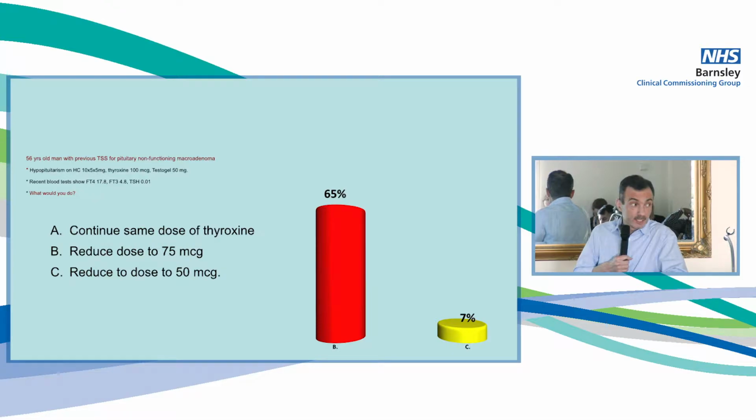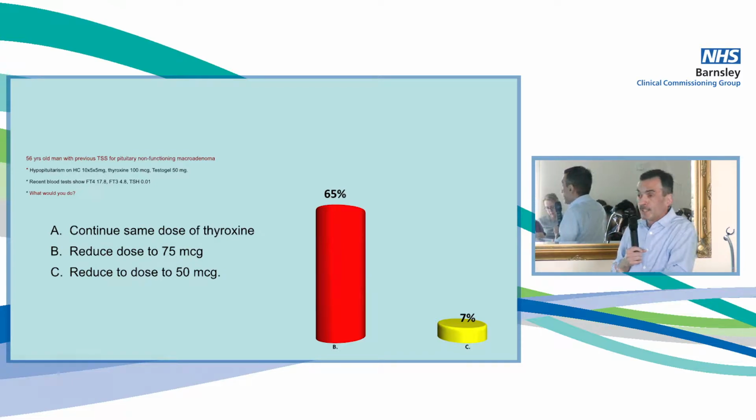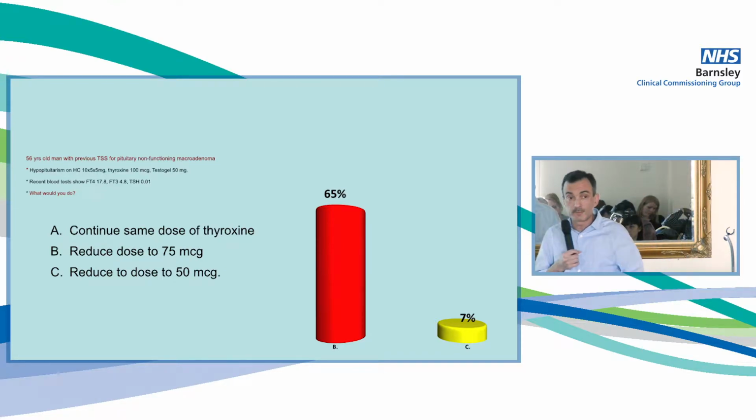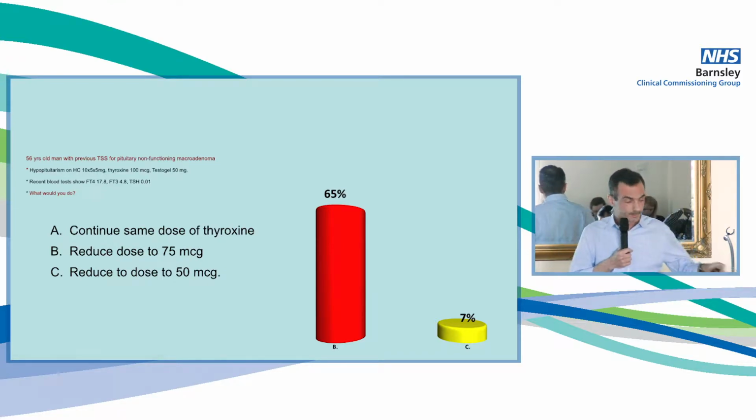So if somebody's had a pituitary problem and their hypothyroidism is related to the pituitary, you're guided by the T3 and the T4, and the TSH is always going to be low. So in this case, as the T3 and T4 are normal, patient's feeling well, you just continue with the same dose and do not reduce the dose.